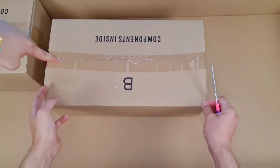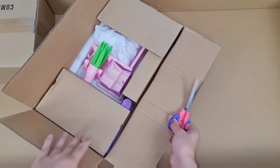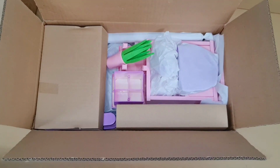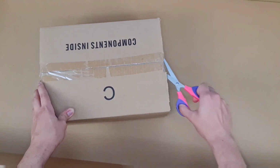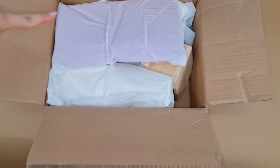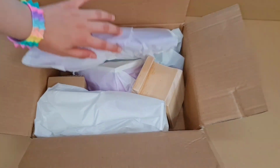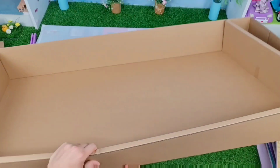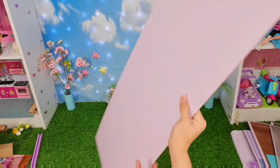Now we will open the box B. Whoa! Again, there is furniture inside it. Finally, we will open the box C. In box C, there is also a lot of furniture and components. This is the background of the downstairs. It's light pink from back.